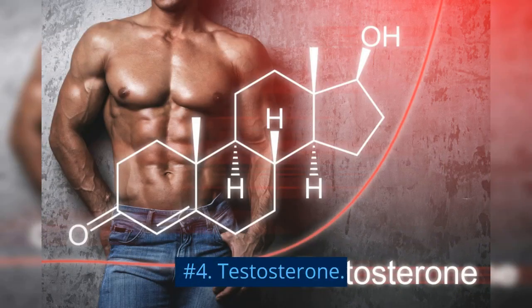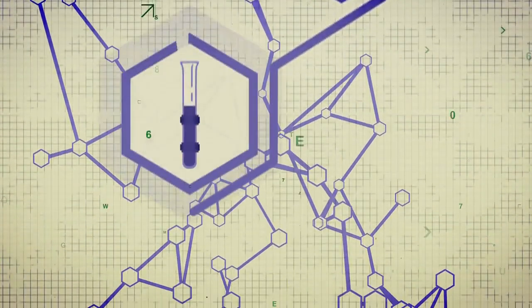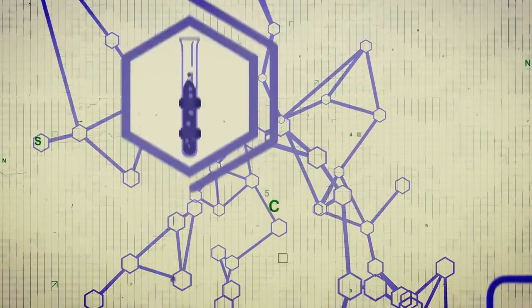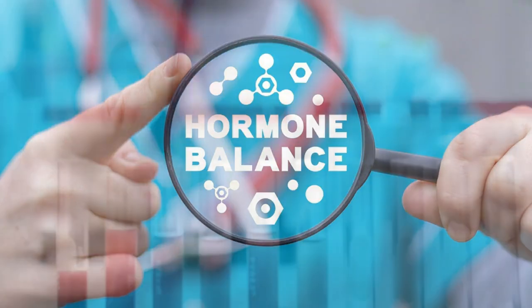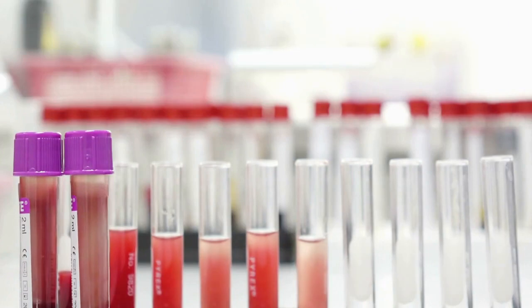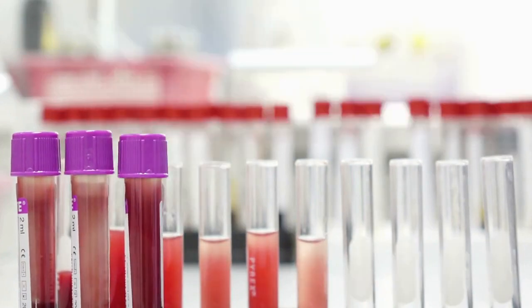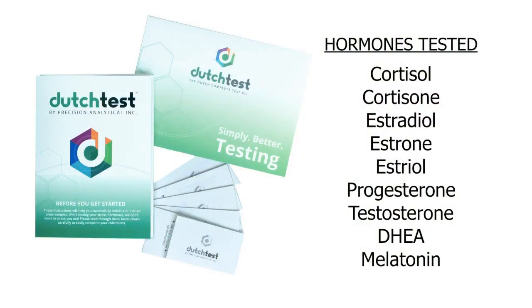Number 4, testosterone. It's really more of the metabolites of testosterone than the hormone itself. This is why urine metabolite testing is so important. Doing a spot check of testosterone in the morning via blood isn't as informative unless you also have the metabolites from a urine test to compare. I recommend the Dutch at-home test kit for this.